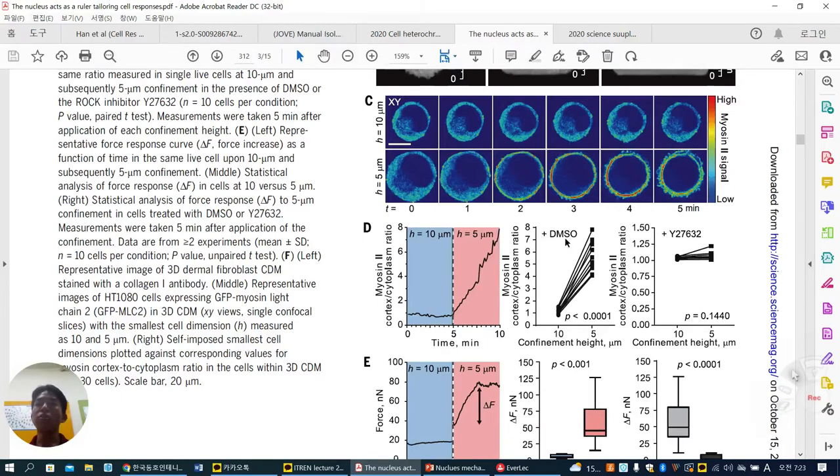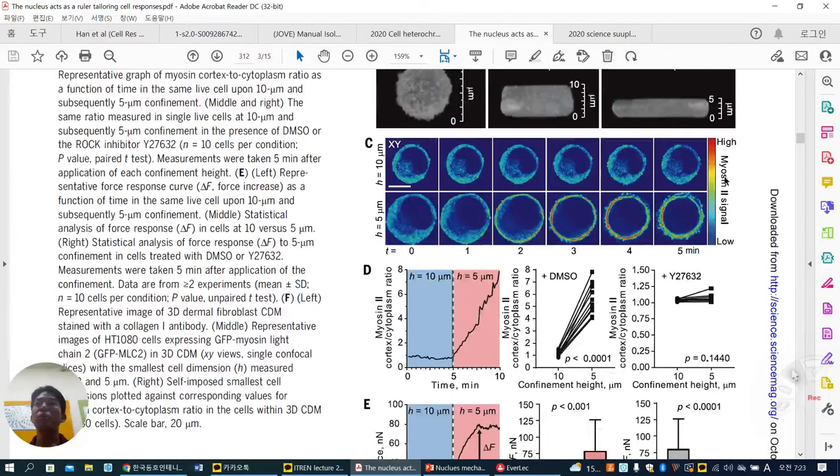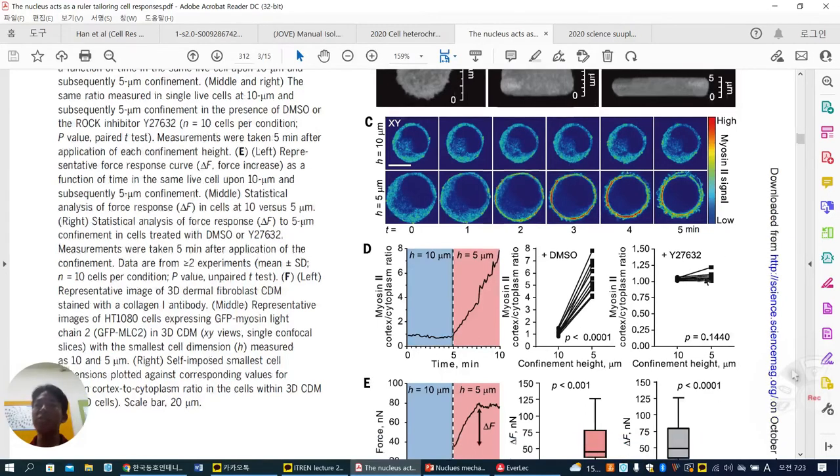So under the DMSO control group, they are increasing, as we see. But after treating with this inhibitor, why? It is an inhibitor of myosin 2, right? The ROCK inhibitor inhibits this myosin 2 signal, so they are gone. No change of the cortex periphery expression.